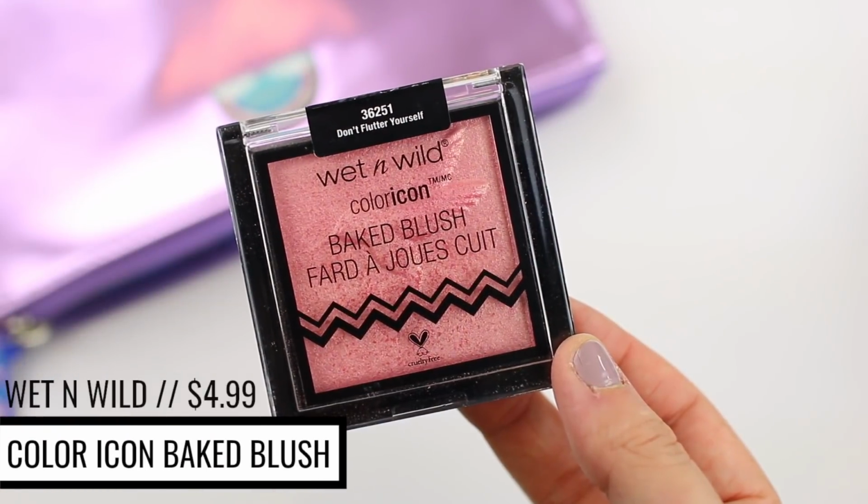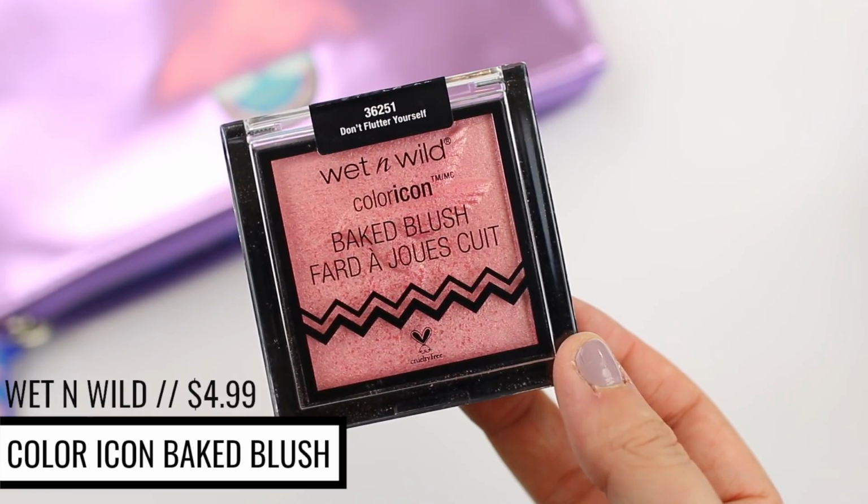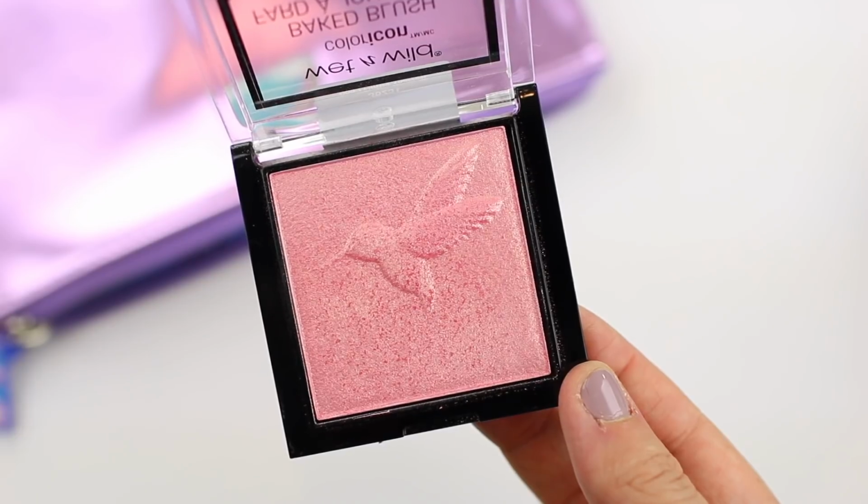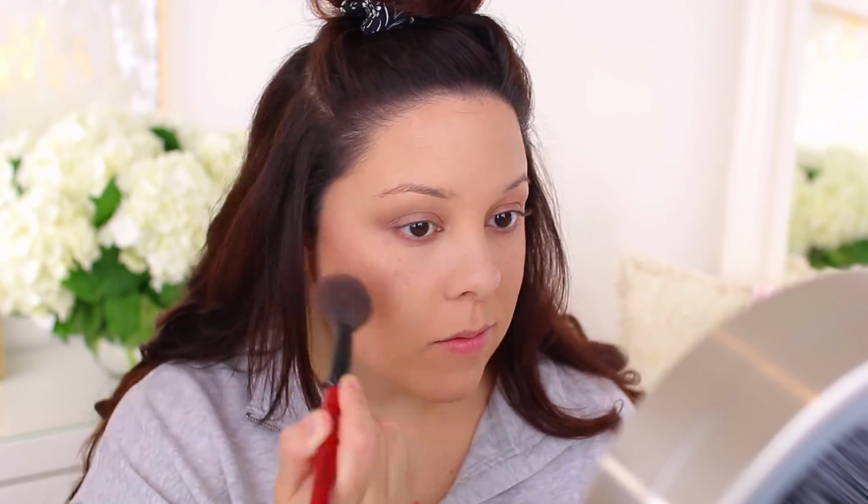I chose a blush highlighter hybrid. The Wet n Wild Color Icon Baked Blush in the shade Don't Flutter Yourself is so beautiful. It's the perfect glowy blush, and I love this because it's subtle, so it's not anything too intense or crazy, but it makes your skin look so gorgeous and glowy and healthy. So I use the Smashbox Buildable Cheek Brush and just apply this all over my cheeks, and it looks like I applied highlighter and blush, but it's just a one-step product that's quick and easy to use.